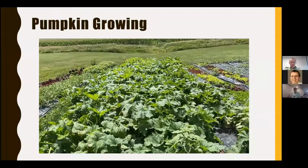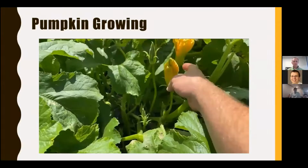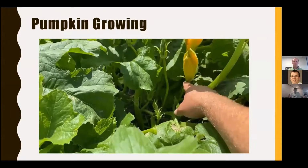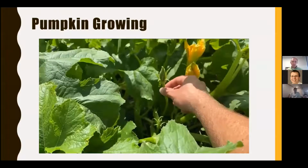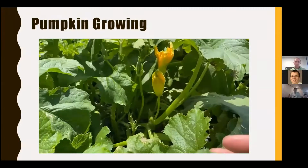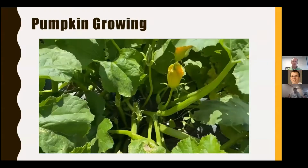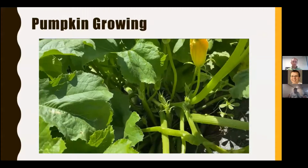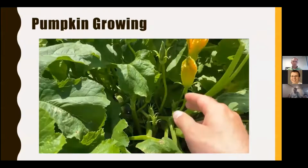Here's some of the earlier varieties that I planted. These are the male blossoms, and you can tell because they're on these long stems here. Those are all male, so none of those are going to turn into pumpkins. Typically the male blossoms show up a couple weeks before the female blossoms, and I look through here and I don't see any female blossoms yet.